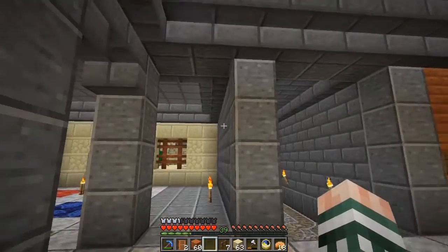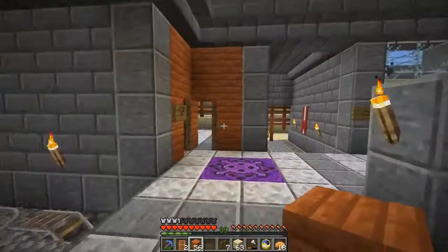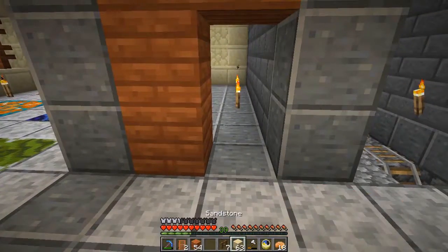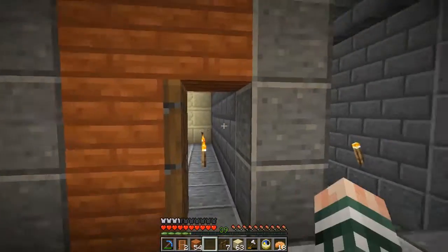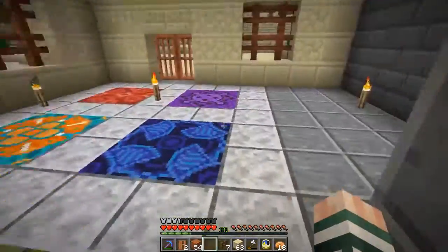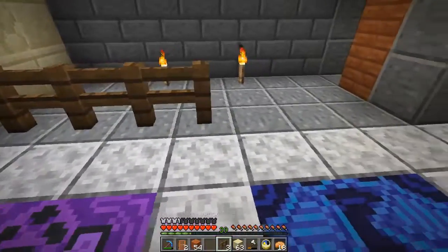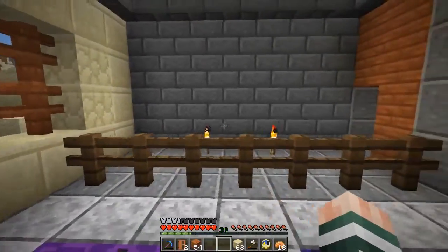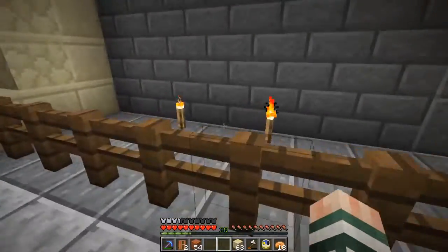This side, though, would be similar to what I had before, and that would be the acacia there to match what I have here with a spruce door. Because this is going to be for authorized personnel only. And that just leaves what I have here. I'm thinking spruce fences might be ideal here. Something similar to what I have over here.